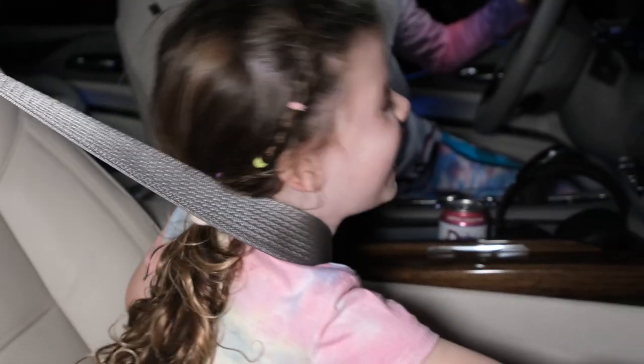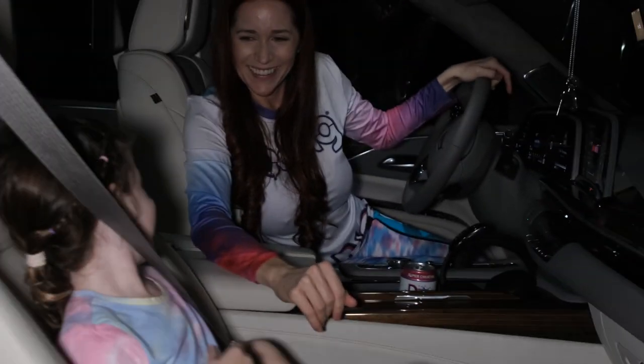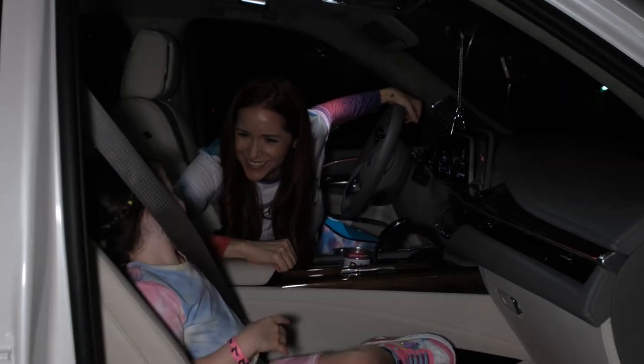Thank you so much for hanging out with us today. Don't worry, she's not going to be sitting here for the car ride home. She's just hanging out in the front for a second. Can you say hi? Hi. Thank you so much for hanging out with us today. I hope you enjoyed our mommy tour of the 2022 Cadillac Escalade. Say bye. Bye. Okay, time for you to get in your car seat.